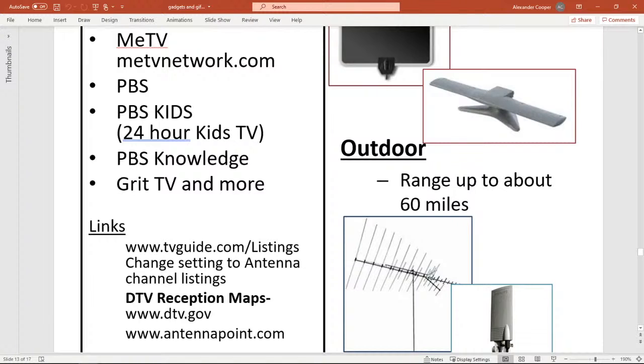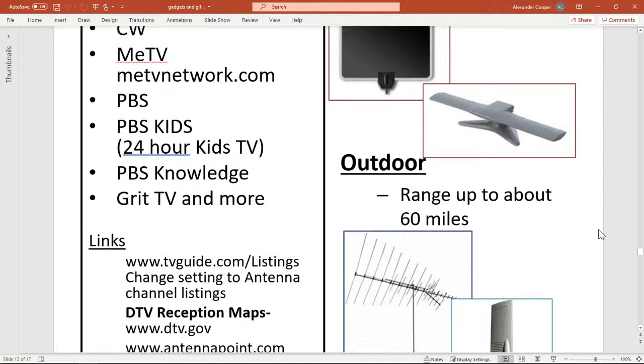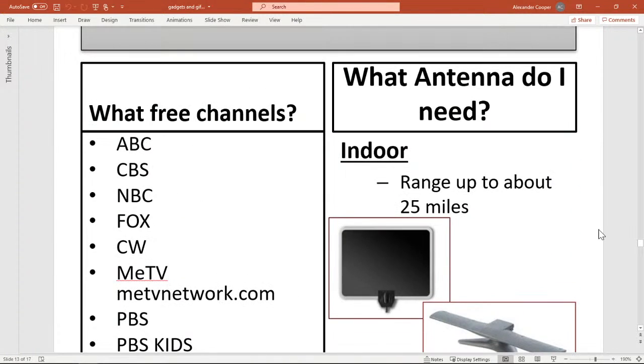So how do we know what kind of antenna I need to get? Well, if you go to dtv.gov or AntennaPoint, you can type in your zip code, area, your address or anything, and it'll tell you how far away you are from North Augusta.